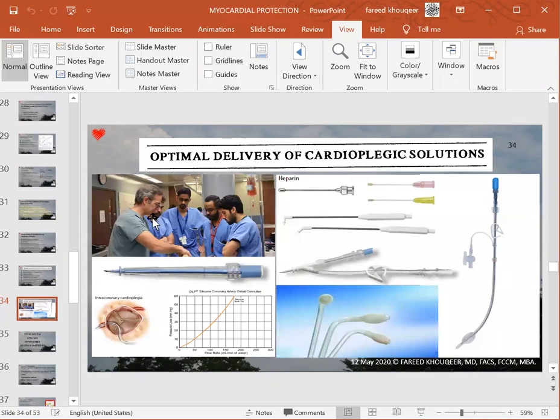All right, so I'm going to show you some of the other pictures here. This is a group of trainees in Canada. Do you recognize any of those faces? Yes. Okay, there are 2 residents from King Faisal doing their residency now in Canada. But when I was looking for the different kinds of cannulas, their picture popped up.